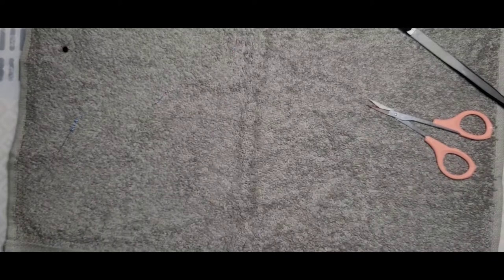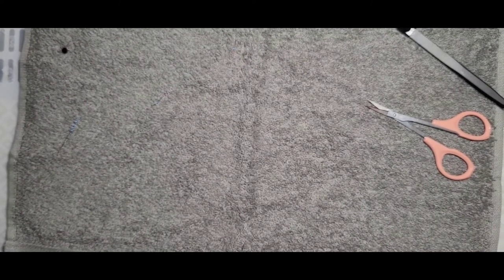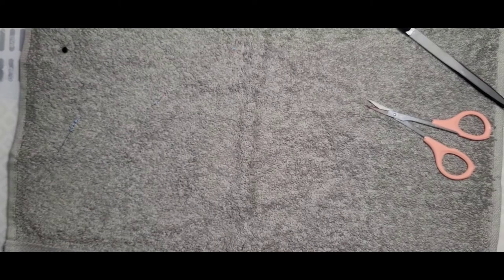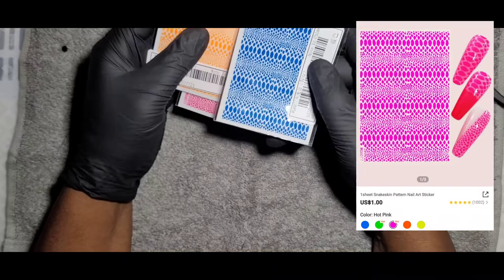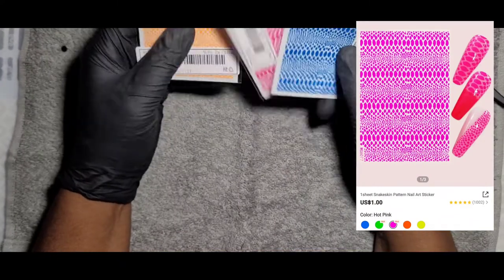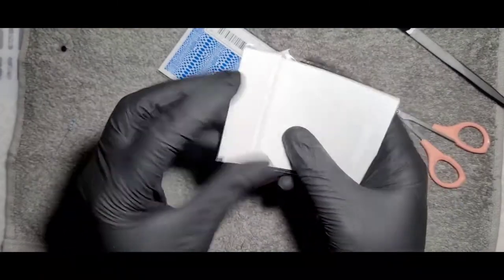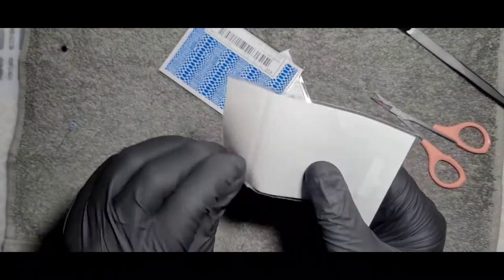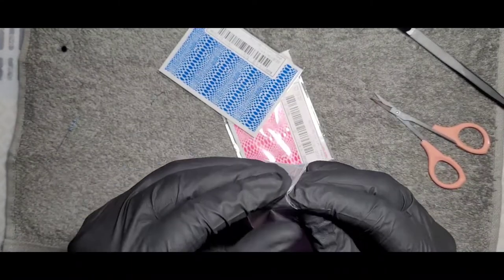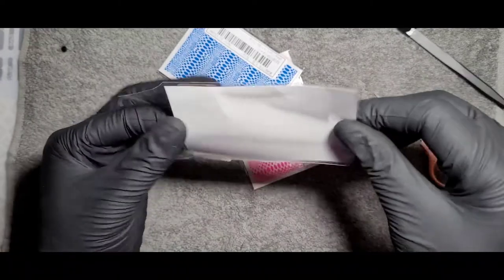Alrighty, what we got next here is some snake skin. And I got three different colors. I got pink, and I got orange. I'm going to take one out. I'm not going to take all of them out, you guys. Here we go.